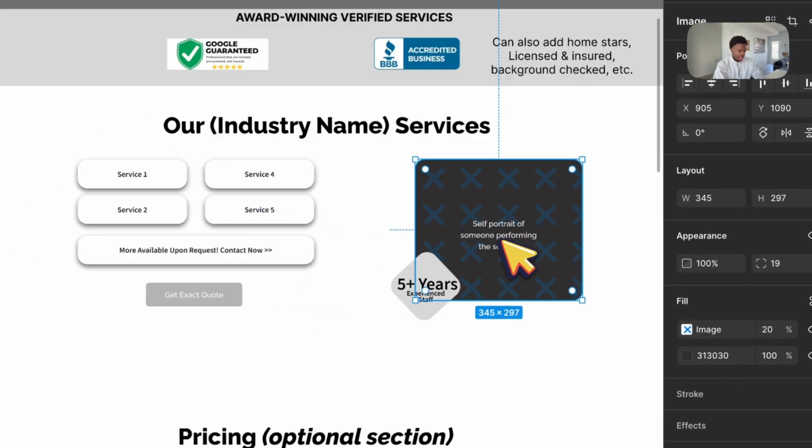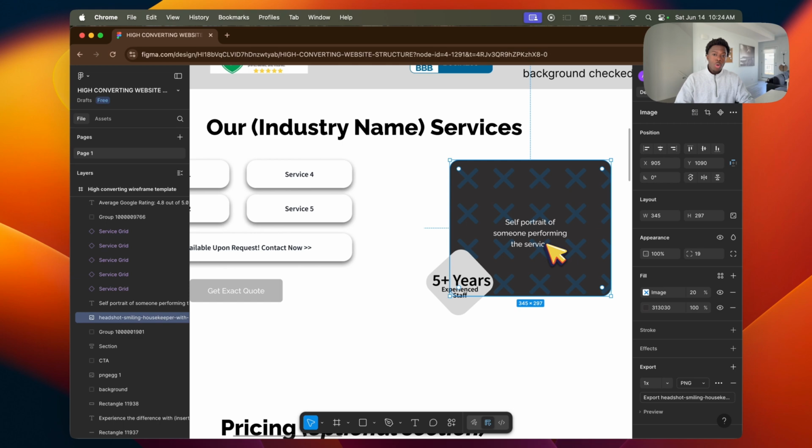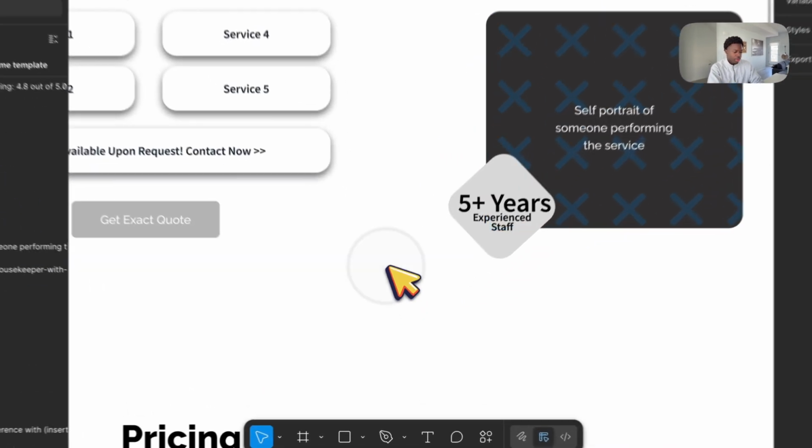And then right here, I like to have a self-portrait of someone performing the service or an image of the actual owner of the business. And then 5+ years of experience, of course.